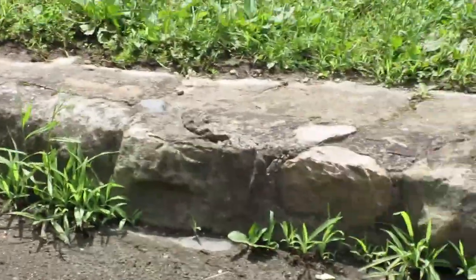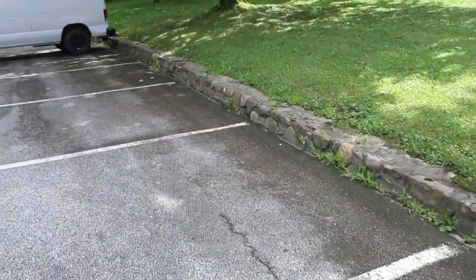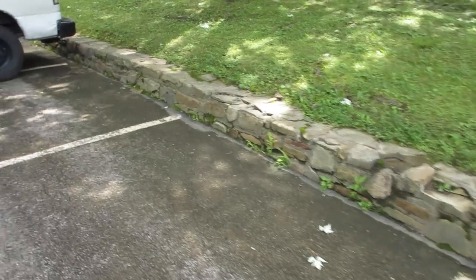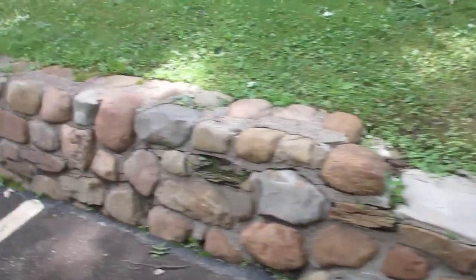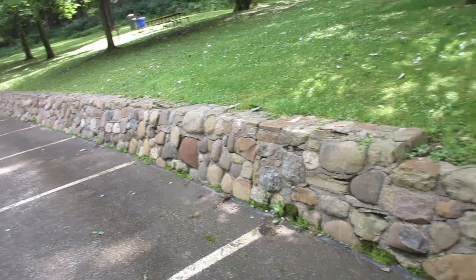Again, here is a wall that starts off at zero, and obviously this parking area has been raised up through the years. But there's walls like this throughout the park. And it just keeps getting bigger and bigger and bigger. There's areas where this is like 10, 12, 15 feet tall.